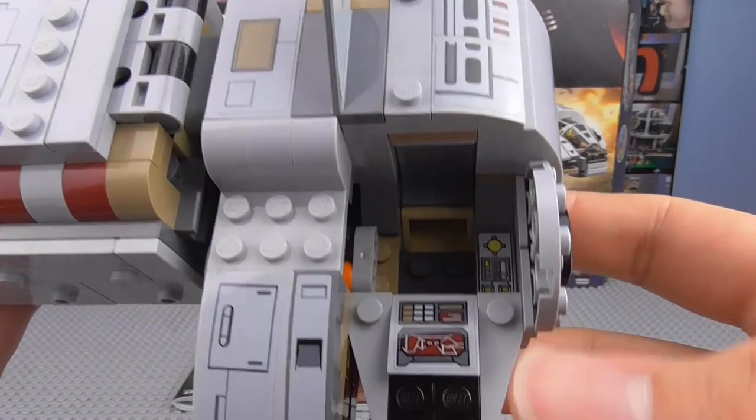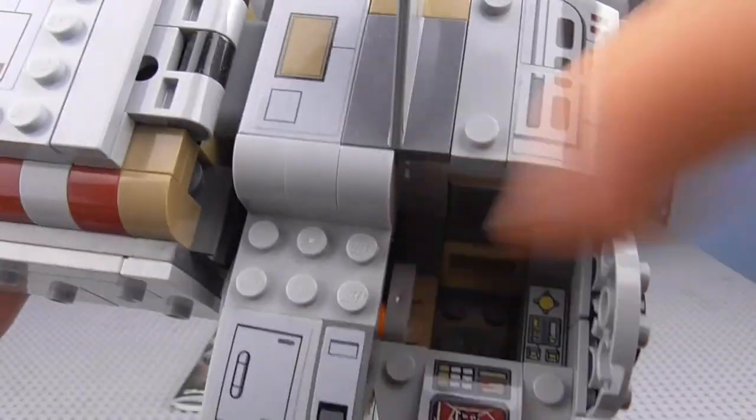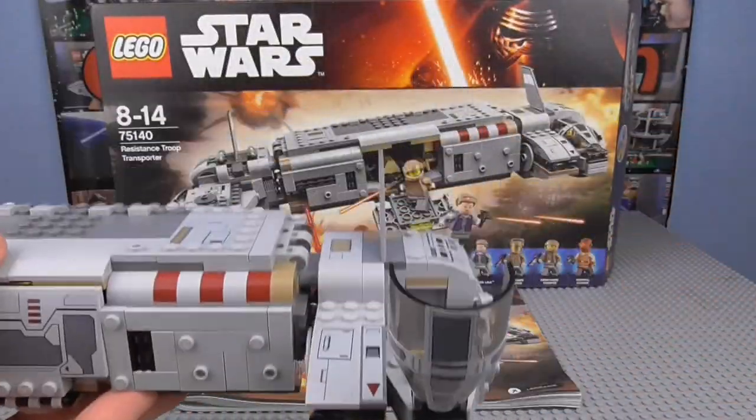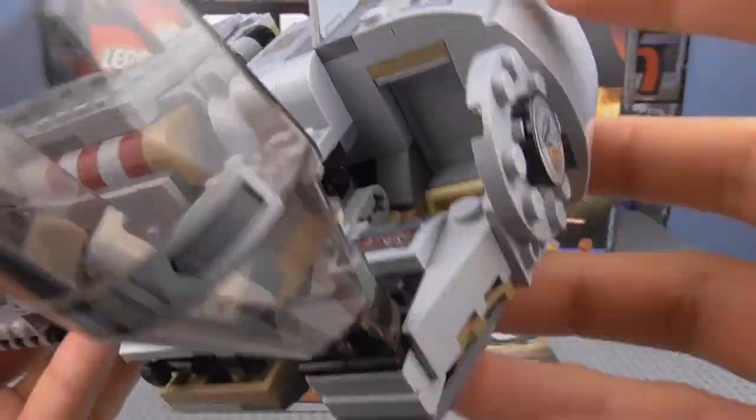Anyway though, opening up the cockpit very simply, got another sticker in there. That's a printed piece, whoopee-doo. But anyway, so you can put a person in there. Of course, this is nowhere near size accurate. The actual thing is meant to be a lot larger, because it is a gunship, but still, very nice.